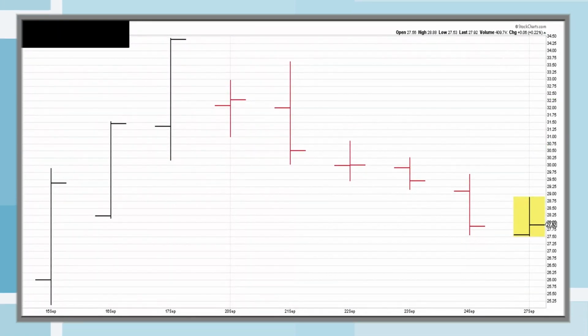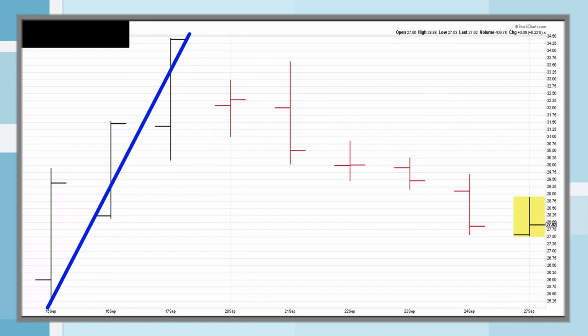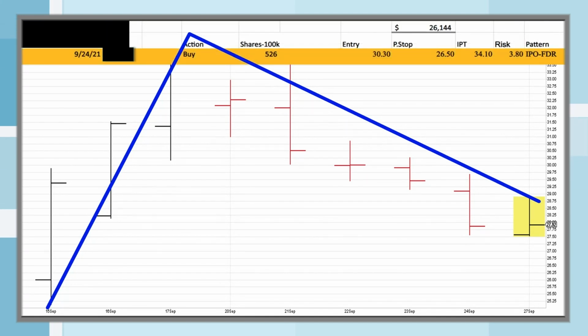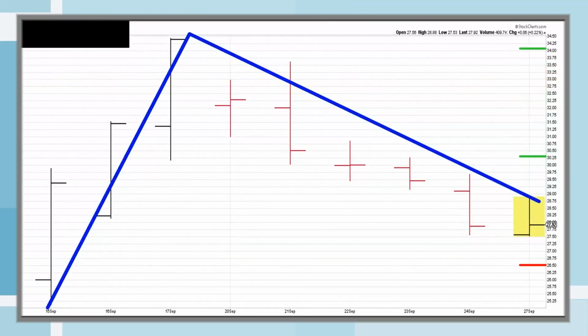Now, here's our mystery chart for this week. And right before we went live, I was thinking, well, maybe I should take it out. And it's like, no, I think it's important to show you this because it continues to show the methodology in action. And sometimes no action is just as important as action. So this was all set up. It's a first deep retracement. This is an IPO, and we'll take a look at it in the live chart in a few minutes. But we have an entry at 30.30, a stop at 26.50, and an initial profit target of 34.10.